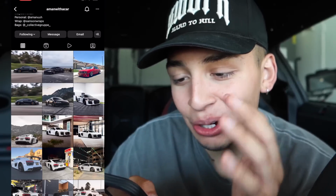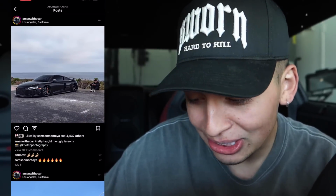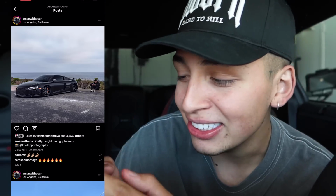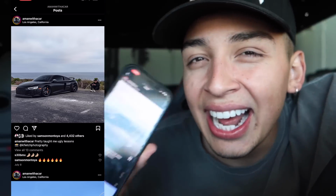All right, we have to do the homie's R8. This thing is beautiful. It's my favorite R8, I think, on Instagram. I'm not gonna lie, this thing is so sick. He has it wrapped satin black right now. It looks super, super clean. Look at that, bro. You guys know an R8 is on my top dream cars that I want. The next supercar that I buy, or the first supercar that I buy, it has to be the R8.